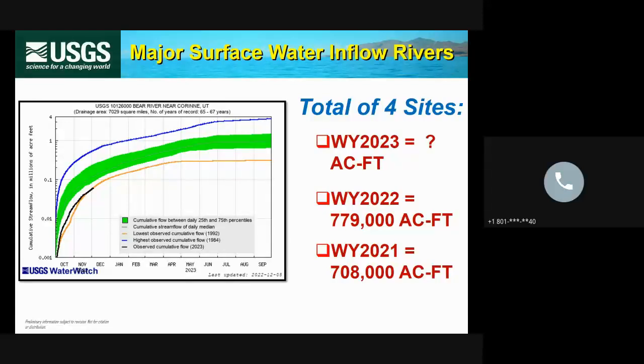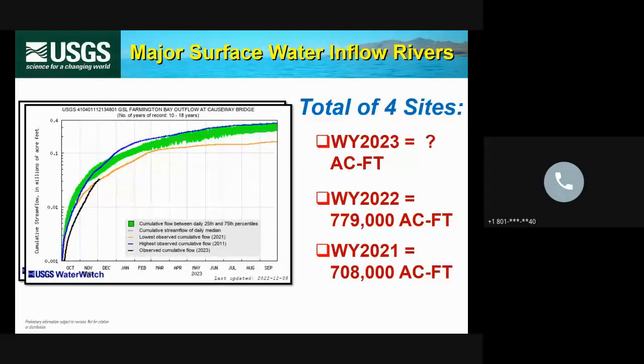Now looking at the bold black line for the current water year, you can see we're on that orange line. So we're tied for the lowest observed cumulative flow at this point in the water year. It's early on, it's all about the snowpack. We'll see how things shake out, but this is the current status. On the right, I'm showing the total flow of the four sites that I'm going to show you here, for water years 2021 and 2022. We'll talk a little bit more about that in a second.